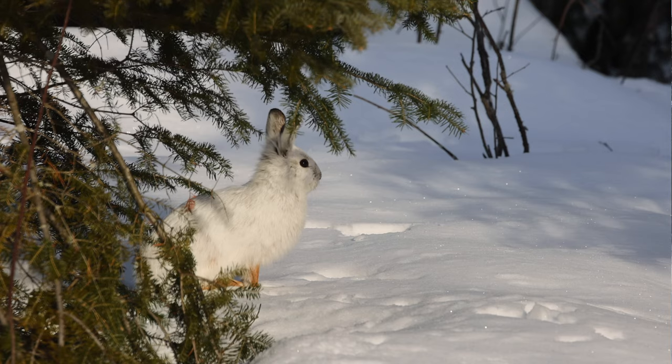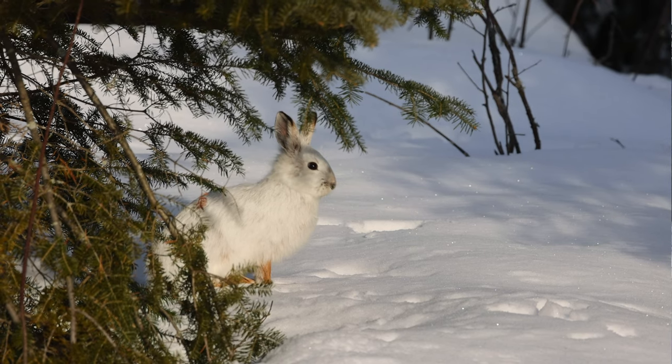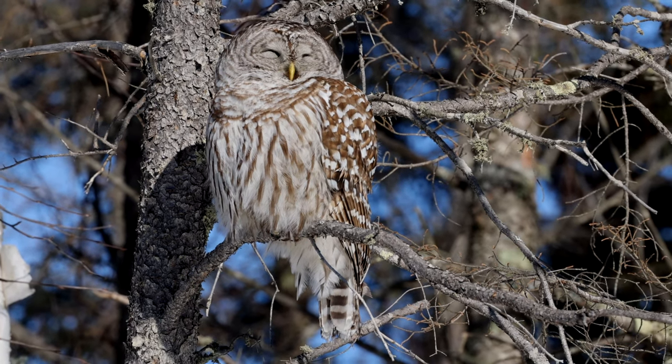I think we'll wrap it up here. Superstar mammal, no doubt about it, that snowshoe hare group, three of them this morning, first thing. Superstar bird of the episode is definitely the barred owl along Arcola. Pretty cool to see him sleeping, then hunting. Yes, winter is definitely loosening its grip a little bit, although I know we're supposed to get more snow tonight.